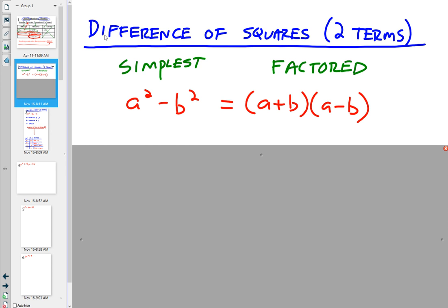We want to check and see if our binomial is also a difference of squares. What does the word difference mean in math? Subtract. So notice how you see subtraction? Okay. And if both of our numbers are perfect squares, which we already talked about perfect squares.